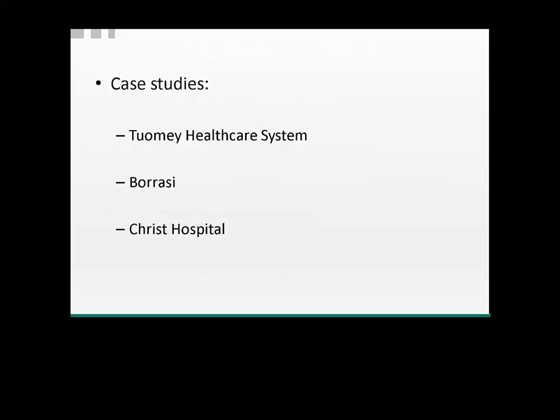Let's take a look at some case studies that involve both Stark and the anti-kickback statute. The Toomey healthcare system. Initially, a jury returned a verdict that Toomey had violated Stark, but not the False Claims Act. The trial judge granted a new trial on the issue of the False Claims Act violation and found that the Stark law had been violated, as found by the jury, and ruled for the government on the issues of payment by mistake and unjust enrichment. Toomey appealed to the Fourth Circuit, which reversed and ordered a new trial.